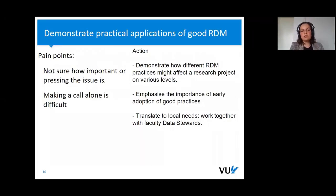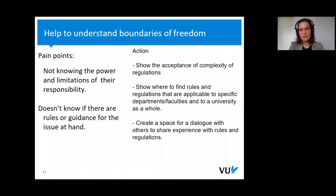So which recommendations did we receive? We received a recommendation to demonstrate practical applications of good data management, demonstrate how different research data management practices affect the research project on various levels, emphasize the importance of early adoption, and translate to local needs. So make sure that what we talk about is applicable to different faculties and different departments.